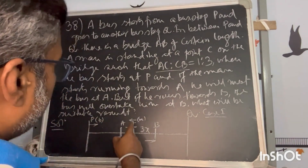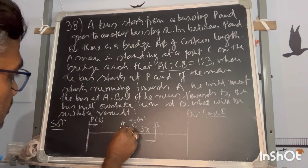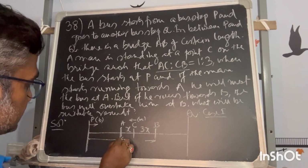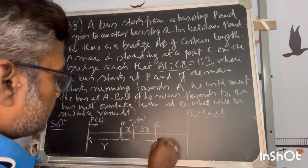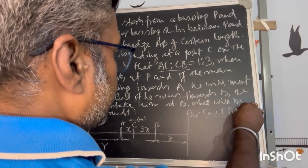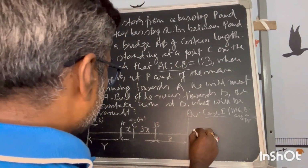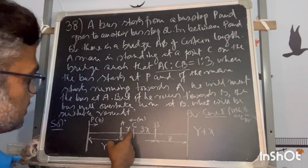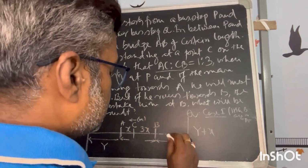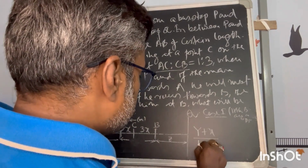Fine. So in the first case, when the man starts running towards A, he will meet the bus at A. So the man starting from C will reach A, as well as the bus from P. So they are covering some distance. Let's say this is my Y distance. This could be another Z we can take. In the first case, man and bus are in opposite directions. So what is the distance they are covering? Y plus X. This is the relative distance between them, because the man was standing at C and the bus was starting from P. So this relative distance divided by their relative speed, I assume it is B and this is M. They are in opposite directions, so B plus M will be the relative speed.